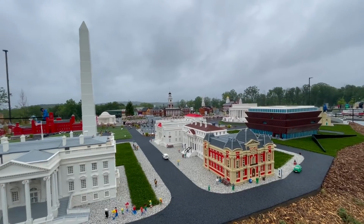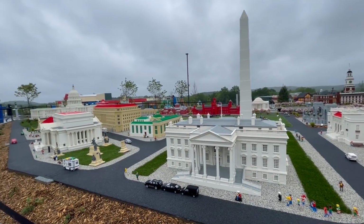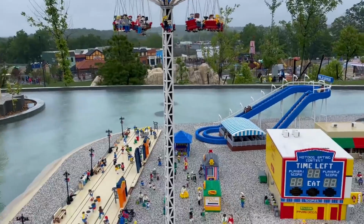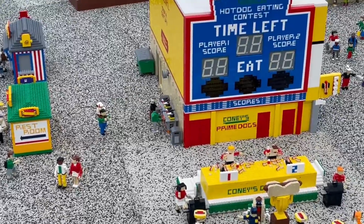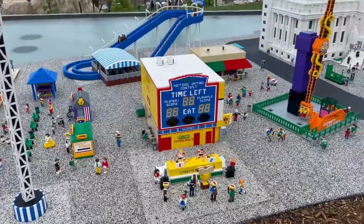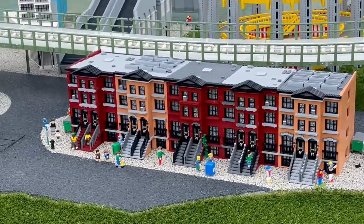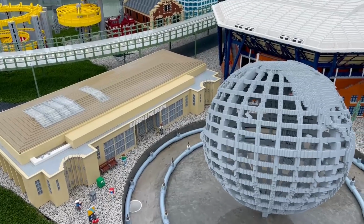It is huge, takes up a big chunk of space here, but it's really cool and all made out of Legos. Made it to New York, and here we have Coney Island, and I find it very funny that it says Coney's Prime Dogs, and it's in the same font and colors as Nathan's, but it's not actually Nathan's. We got the Barclays Center and some classic Brooklyn brownstones and stoops. The Queens kid in me is living for this.